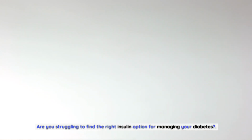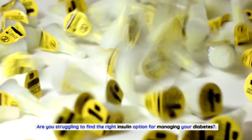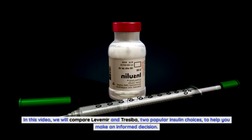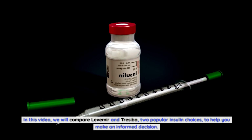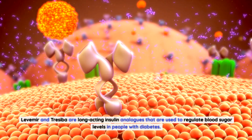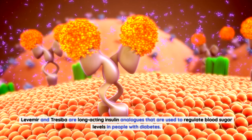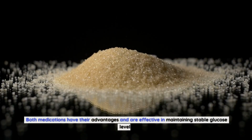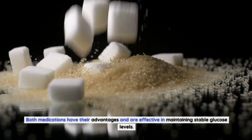Are you struggling to find the right insulin option for managing your diabetes? In this video, we will compare Levemir and Tresiba, two popular insulin choices, to help you make an informed decision. Levemir and Tresiba are long-acting insulin analogues that are used to regulate blood sugar levels in people with diabetes. Both medications have their advantages and are effective in maintaining stable glucose levels.